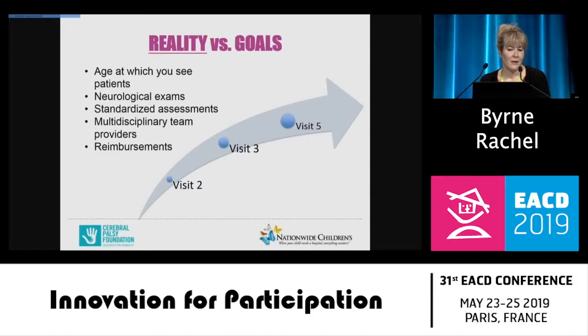So the things that you can look at in the reality of things is, as you see these young patients go through your medical settings or even community settings, what is the age at which you see your patients? What types of neurological exams do you use? What types of standardized assessments, and are they actually standardized in your settings? What does your team of multidisciplinary providers look like, or is it just you? And do keep in mind reimbursements. Now, not everyone has a healthcare system where everything is reimbursed. We deal with a system in which only a portion of it is, and so we have to be very, very conscious of responsible use of our resources, our time, our people, our assessments, our space.